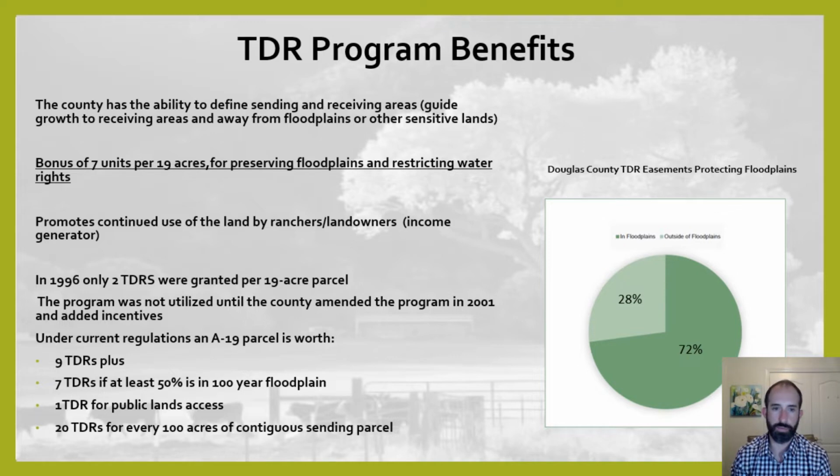The TDR program promotes continued use of the land by ranchers or landowners. It's an income generator for them. By recording that conservation easement and preserving the land, they receive a cash incentive when they're able to sell those transfer of development rights. But they're able to retain on the property and stay, maintain ranching the land.